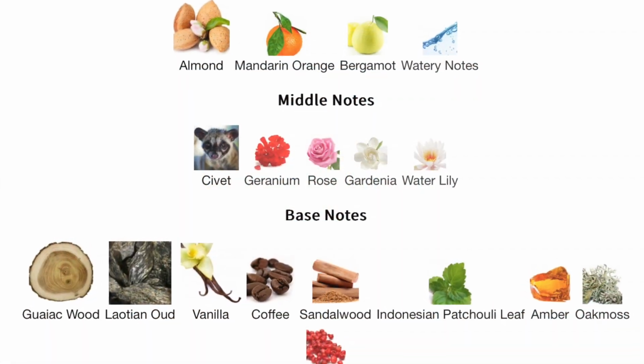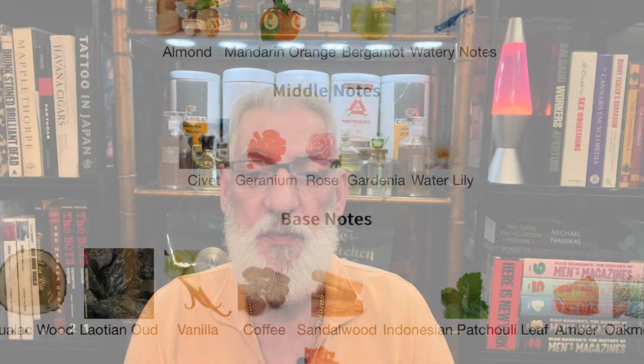Layton Exclusif is an amber fragrance, purportedly unisex. It was launched in 2017. The nose behind the fragrance is Hamid Merati-Kashani. The top notes are almond, mandarin orange, bergamot, and watery notes. The middle notes are civet, geranium, rose, gardenia, and water lily. And the base notes are guaiac wood, Laotian oud, vanilla, coffee, sandalwood, Indonesian patchouli leaf, amber, oak moss, and pink pepper. There's a lot of stuff going on in this fragrance.